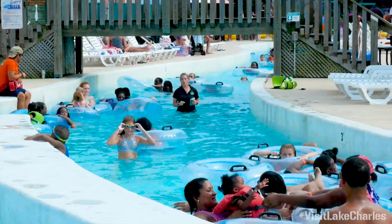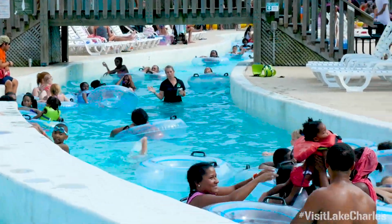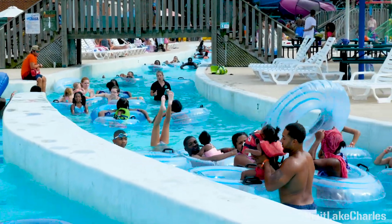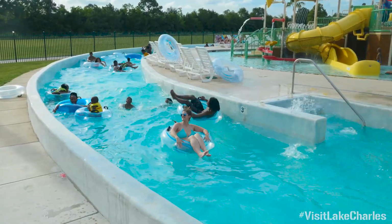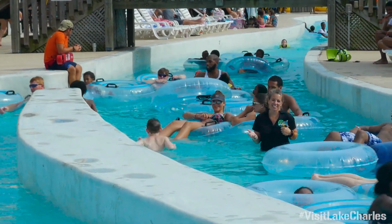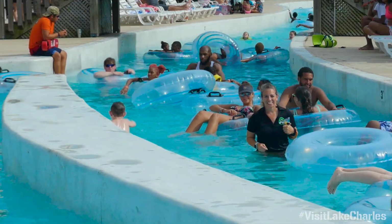If going with the flow is more your speed, then the Raging River is for you. 3 feet deep, almost 2 football field lengths long, and waves crashing every 20 minutes. Or hang out on the beach and get a tan. Come to the Raging River.